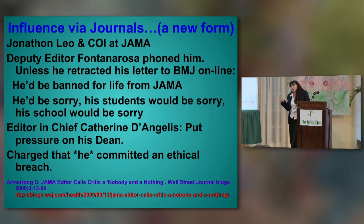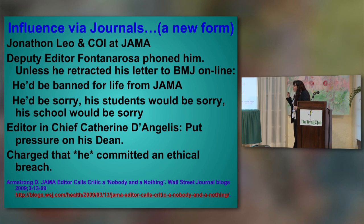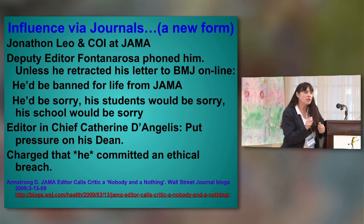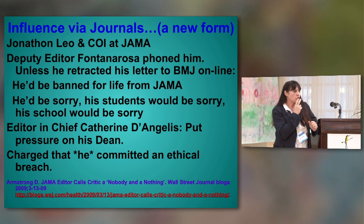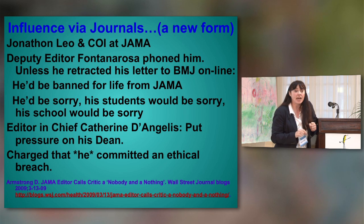Jonathan Leo is a professor of neuroanatomy at a tiny little university or college somewhere who wrote a letter to JAMA saying, you know, this article that you published on the psychiatric drug compared to a non-drug treatment concluded that the drug was better, but the data in that article don't support the conclusion. And JAMA published that letter. But then after he sent that letter off, he did a quick little Google search and found the authors of the article that claimed the drug was better, even though their evidence didn't support it, in fact had conflicts of interest with that company that hadn't been disclosed.